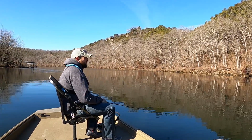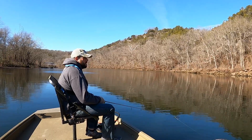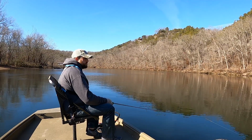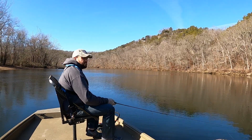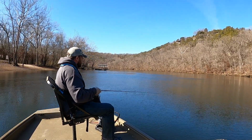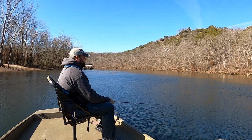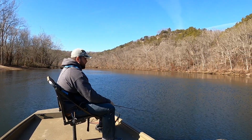Oh, all right. Well, some short striking going on here too, but they're definitely interested. We'll go a couple more casts. Wind starting to pick up now that I'm on the straight stretch here, and it is blowing me downstream, so I'm going to have to slow the boat down a little extra and keep my line just a little bit closer to the water.